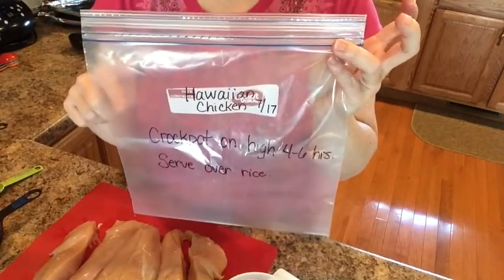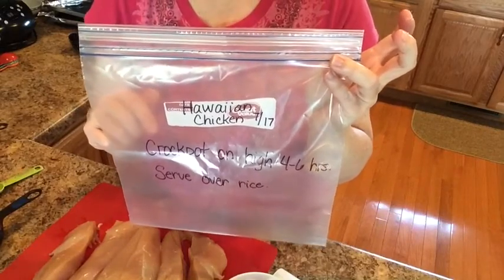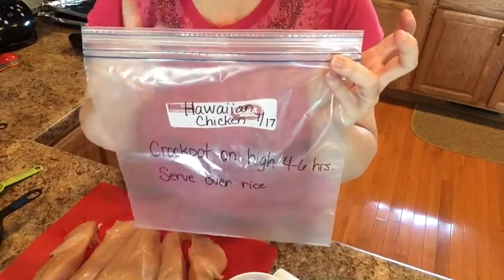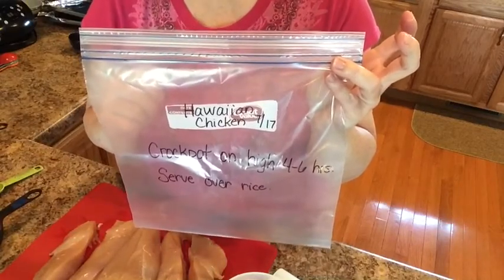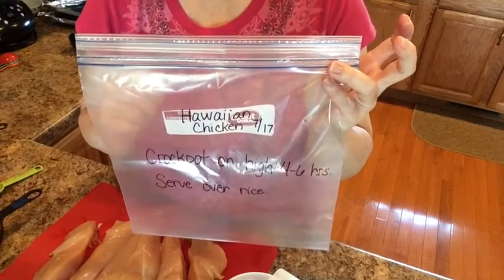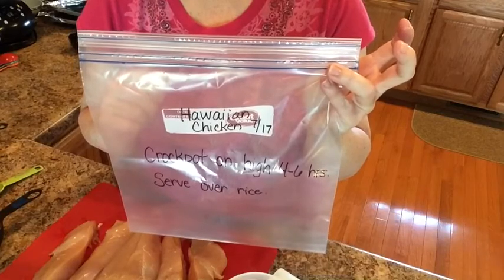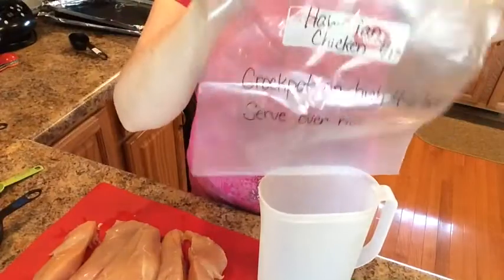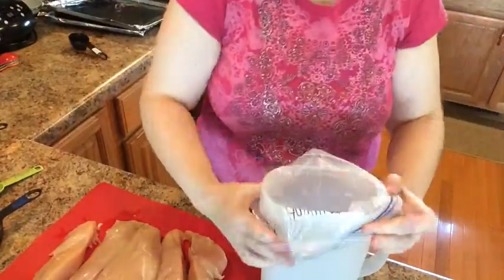So for this recipe, you will need 6 boneless, skinless chicken breasts or thighs. I've never tried thighs, so if you try thighs, let me know how it goes. 1/2 cup ketchup, 1 teaspoon Worcestershire sauce, 1 teaspoon mustard, 1/2 cup crushed pineapple with juice, 1/2 cup brown sugar. So I'm going to put this in my handy dandy pitcher, so hopefully I don't get this everywhere when I'm dumping the ingredients in.